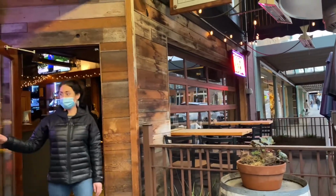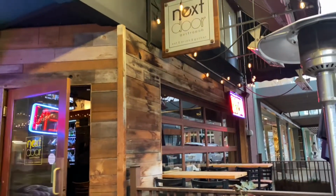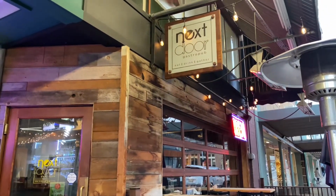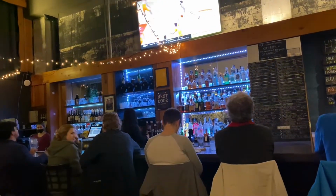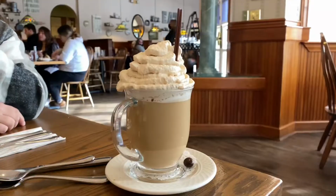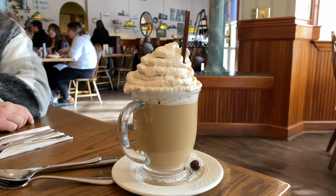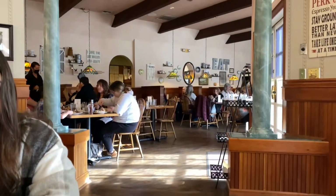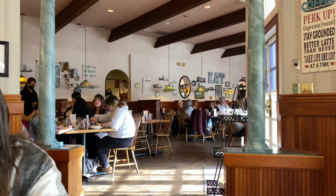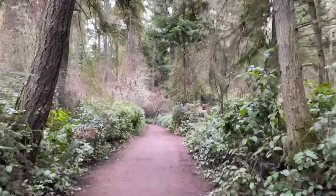Here at the Next Door Gastro Pub on 113 West 1st Street, they have really good food, TV, a bar, some great drinks. We had good food while we were out. Here we went to breakfast at the Chestnut Cottage. We got the cinnamon roll and this espresso drink, which was really amazing. We went back the next day to have the same thing.